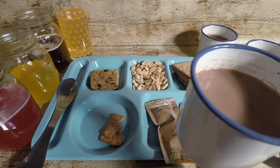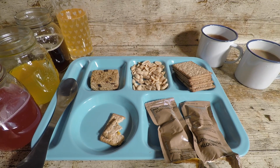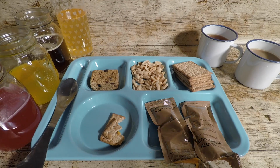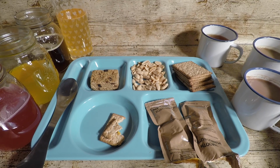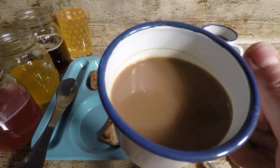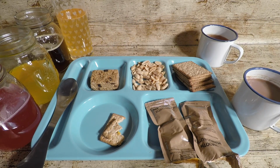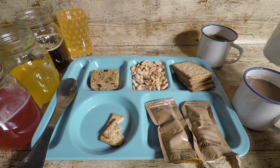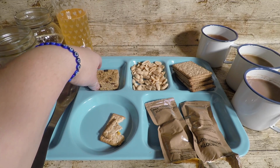So I'm going to try some of this mint hot chocolate. That's so good. It tastes just like an Aero. Really, really nice. And then we have the Nescafe with creamer and 1 sugar. Yep, pretty much a standard cup of coffee.